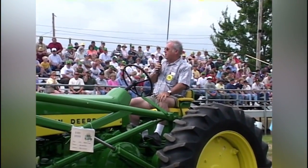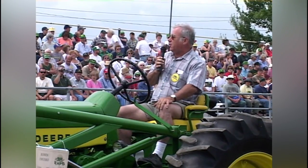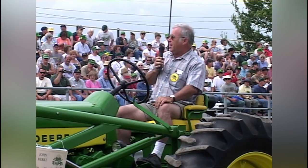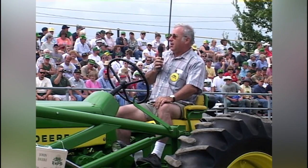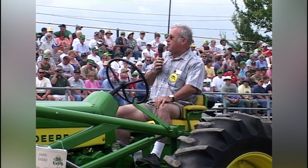1960-630, the restoration of this has been an evolutionary process. Started about 10 years ago with an engine rebuild, and we finally progressed to the point of getting a new paint job on it this spring. And if it snows next winter, it'll have to go back to a work tractor. So I think we're looking at a work tractor next winter.